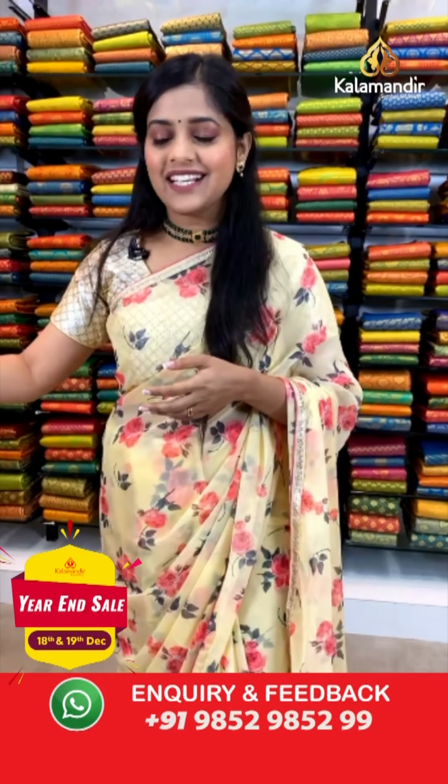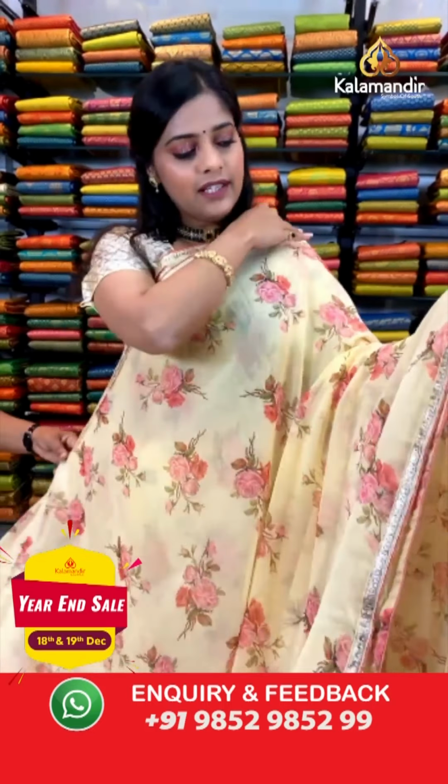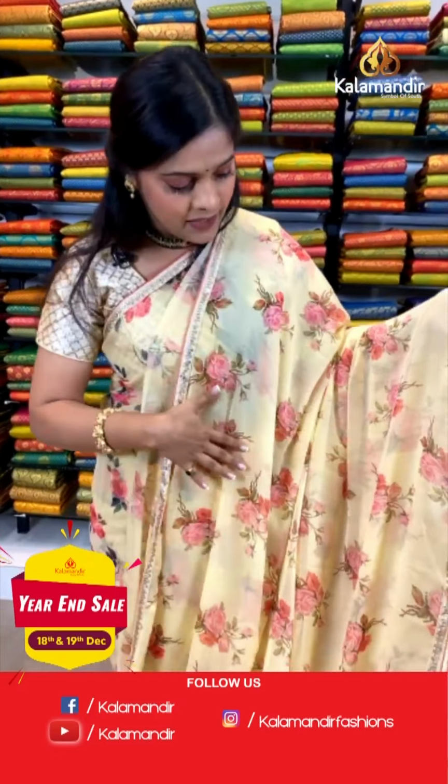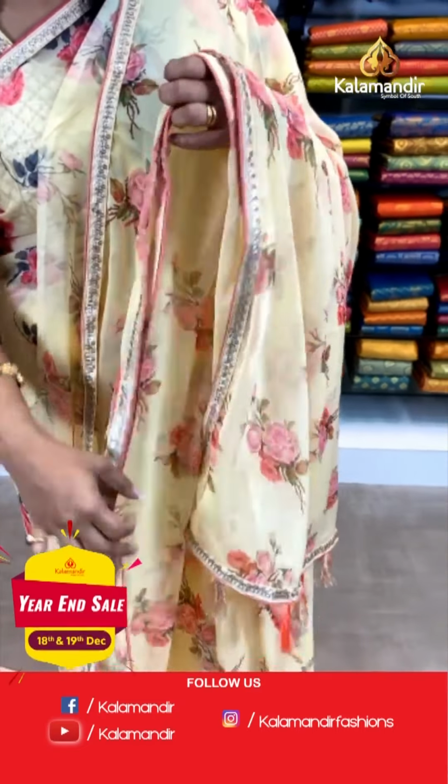Now let's move on to the next saree. And this is a similar color of what I am wearing, a yellow colored saree. But as you can see, it has pink florals on it this time. A very beautiful saree with patch border work here. Sequence again.